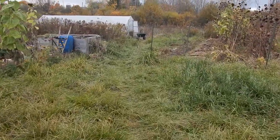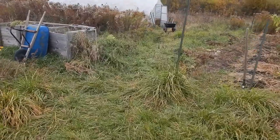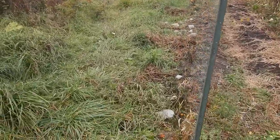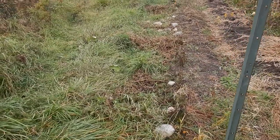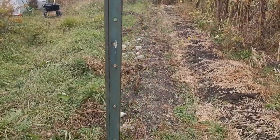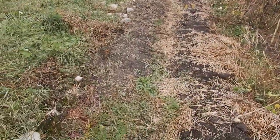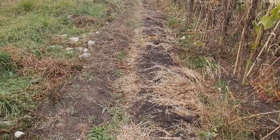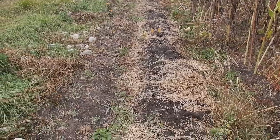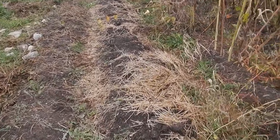Anyways, I also took out the fence that was underneath the beans that was along here, and took out four of the T-posts. So these are T-posts. I took those out this morning as well. This is where the potatoes were, so they're gone. We'll need to take the squash that we've actually got out of here as well. There's a few of them. You can see them.